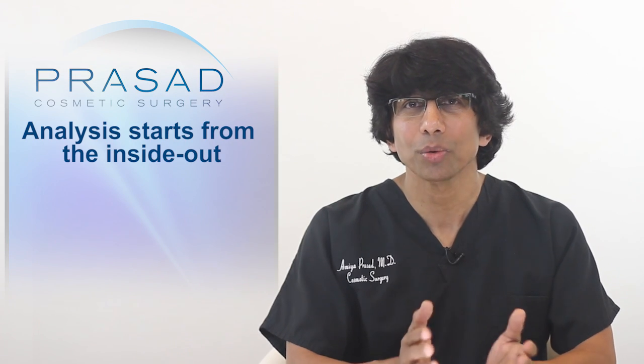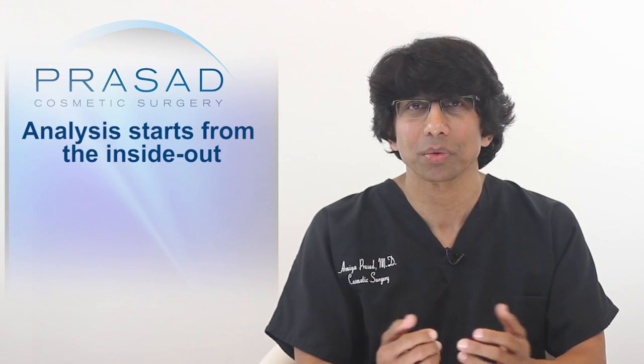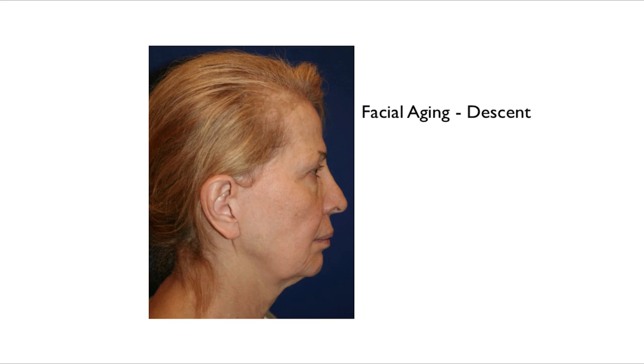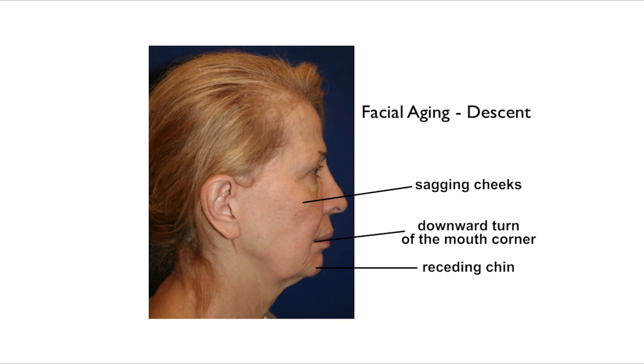My analysis always begins from the inside outward. The cheek and chin bone structures play an important role in the way the lips appear. I show my patients how sagging cheeks, a receding chin, and downward turning of the outer corners of the mouth are contributing to the overall appearance of the area around the lips. As I always say, the whole is greater than the sum of its parts.